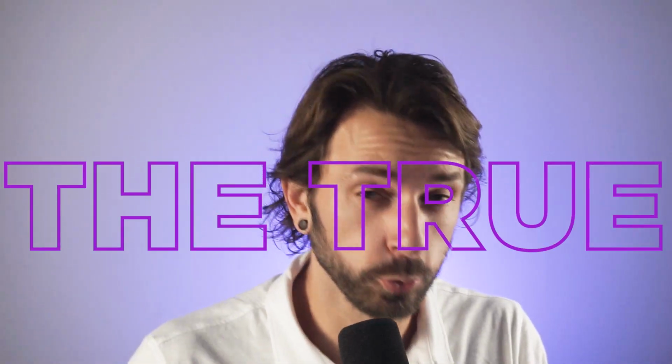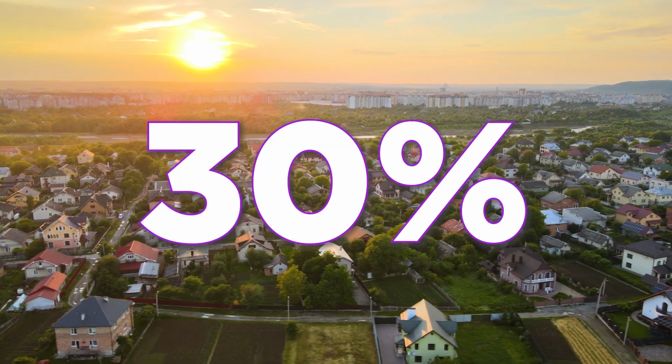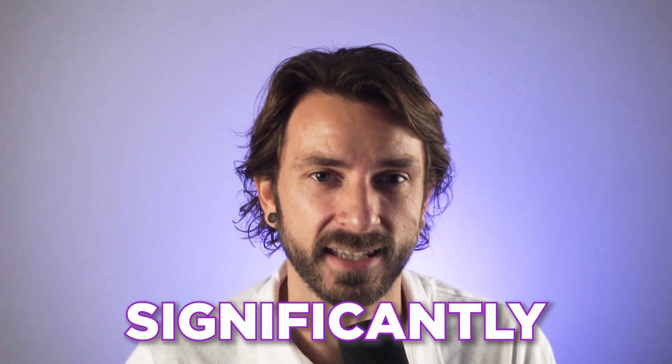What is the true cost of living in Kansas City? Well, that's a complicated question to answer, considering home prices make up around 30% of most families' monthly expenses. And depending on where you choose to live within the metro, the Kansas or Missouri side, the city or the suburbs, the median home price can vary significantly.